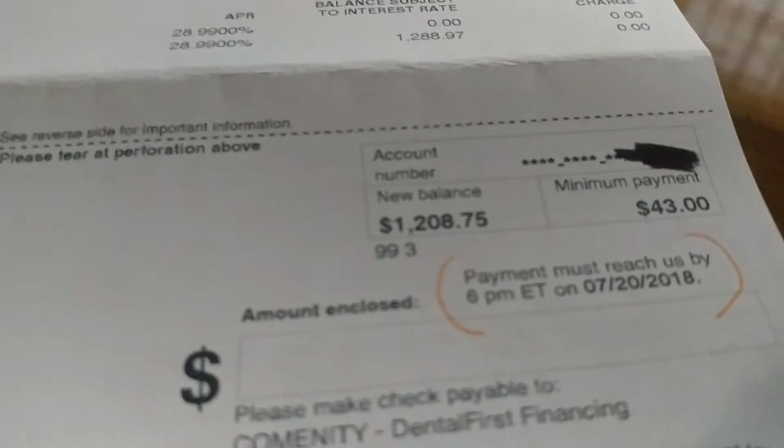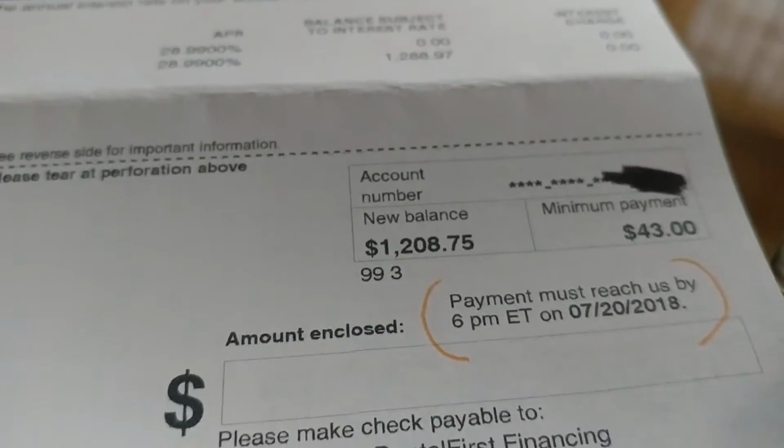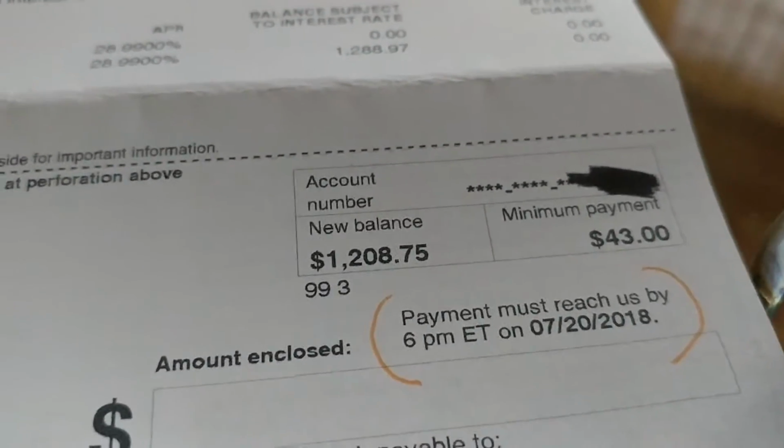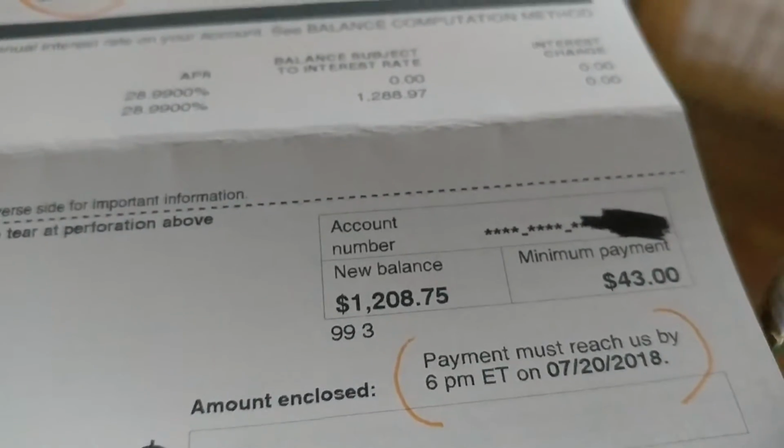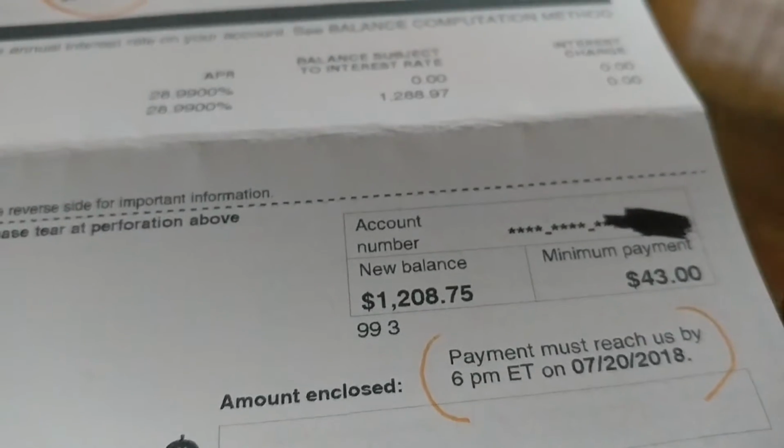And as you can see, once again, I'm paying $150 a month. So my new balance being $1,200, it's going to be paid off before April of next year.